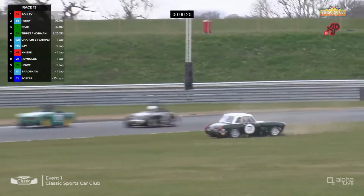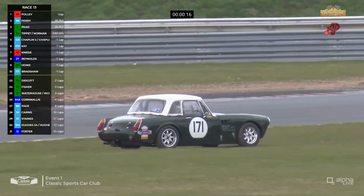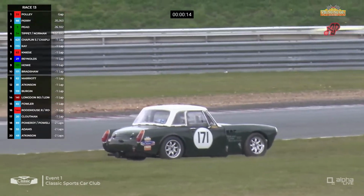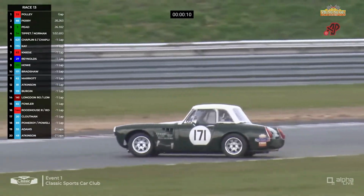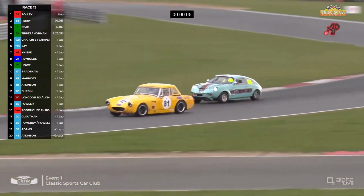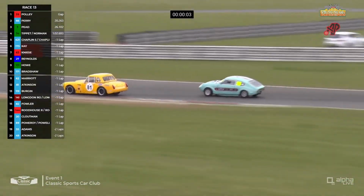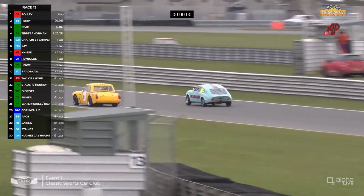Through goes Sam Polly, off goes Kim Bradshaw. Kim Bradshaw losing the tail end of the car. It was at the front of that little quartet of Midgets and Sprites that was fighting away, and Kim lost the tail end of number 171, spun onto the grass on the infield, will get going again, but that means that now he has dropped himself down 1, 2, 3 places. It would have been as a result of that spin, if not more, but the clock has now ticked to 0.